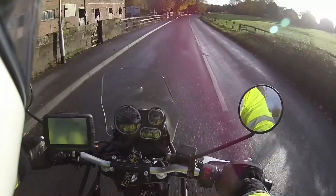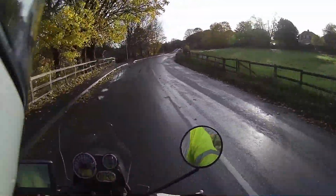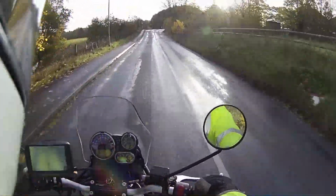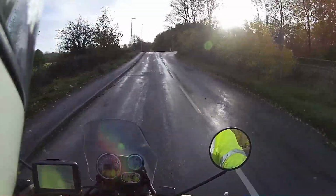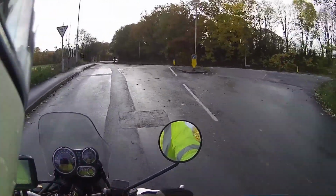I've set the sat-nav to curvy roads, so I'm not quite sure where it will take me. It's not going to take me anywhere I haven't been before, because this is a local run. But it should hopefully take me down some slightly more interesting roads. We'll clear that.